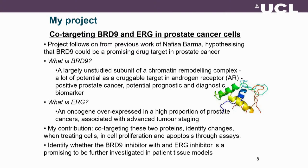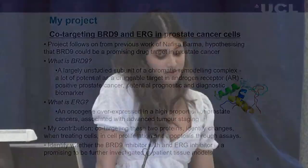Such treatments are often invasive and associated with various side effects, including post-operative complications and long-term urinary and sexual effects, which wouldn't be great. So although there have been improvements in different techniques, poor outcomes are still associated with advanced forms of prostate cancer, such as developed resistance to targeted treatments. So in such cases, a targeted treatment of BRD9 and ERG could come in some use along the clinical pathway for prostate cancer.